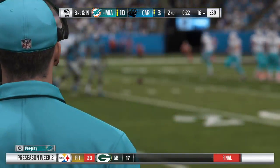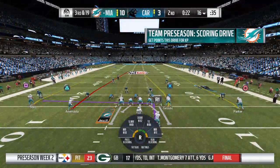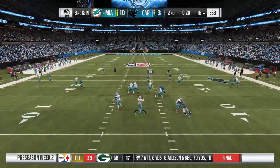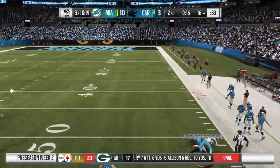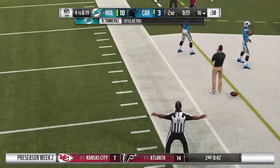The Dolphins on third down. Not good, 0 for 4 thus far. This will be 3rd and 19. A shotgun snap for Tannehill. He's going to let one go deep for Parker. And that is incomplete. Down to 15 seconds now.